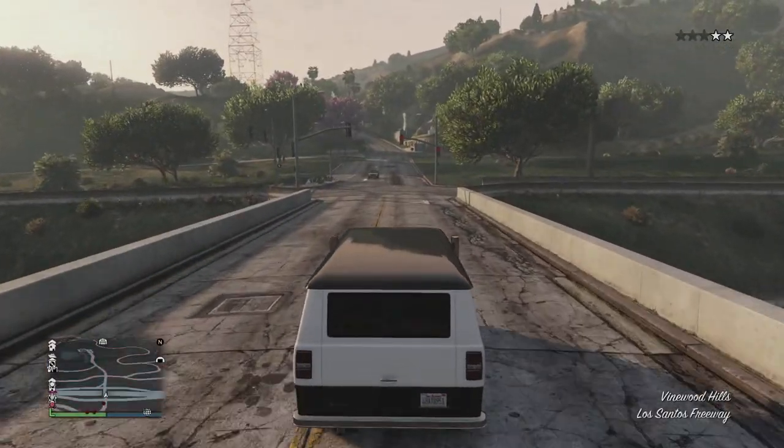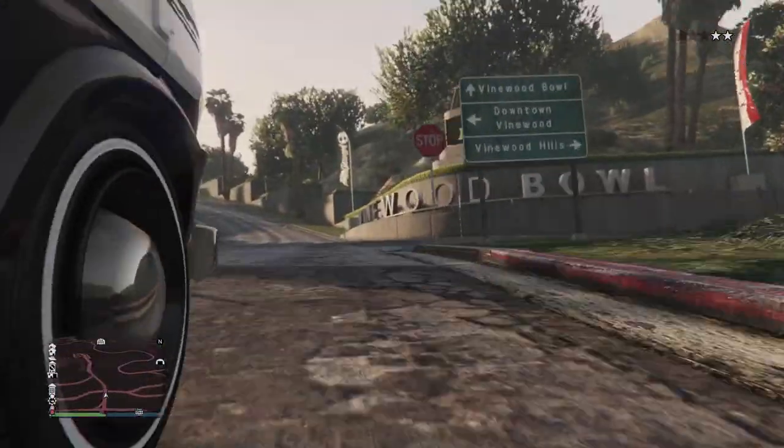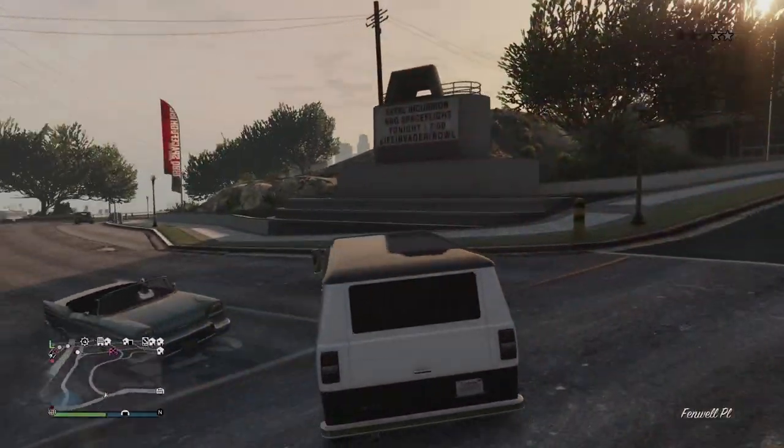It's so big. We better be able to put hydros on here though. Oh man, I like it though. Adding some new vans in here, man. This is a dead end, thank you.